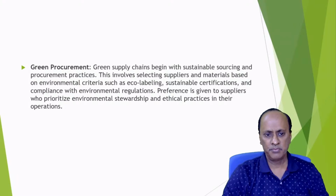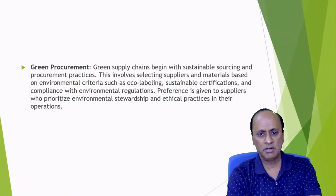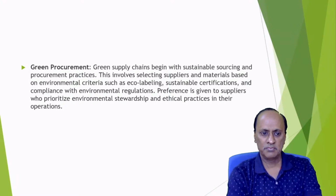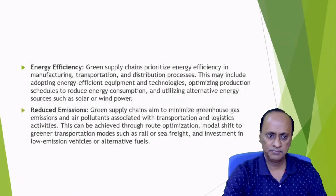Green procurement. A green supply chain begins with sustainable sourcing and procurement practices. This involves selecting suppliers and materials based on environmental criteria such as eco-labeling, sustainable certifications, and compliance with environmental regulations. Preference is given to suppliers who prioritize environmental stewardship and ethical practices in their operations.